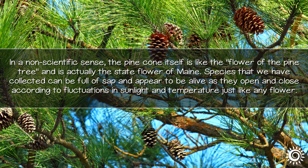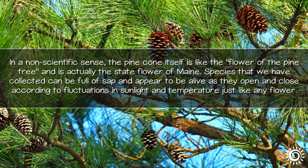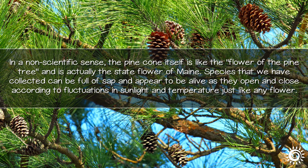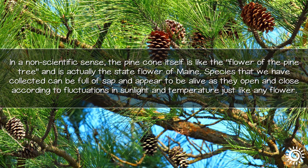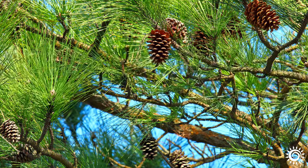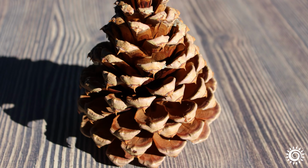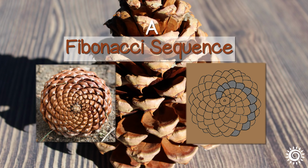In a non-scientific sense, the pine cone itself is like the flower of the pine tree, and is actually the state flower of Maine. Species that we have collected can be full of sap and appear to be alive, as they open and close according to fluctuations in sunlight and temperature, just like any flower. The cone scales, also interestingly, are frequently known to be arranged in a Fibonacci sequence, creating a spiraling effect.